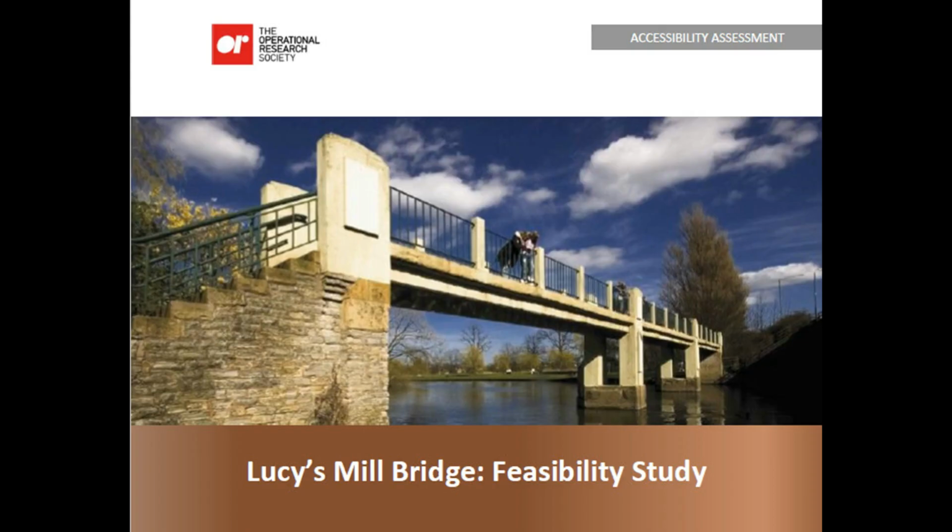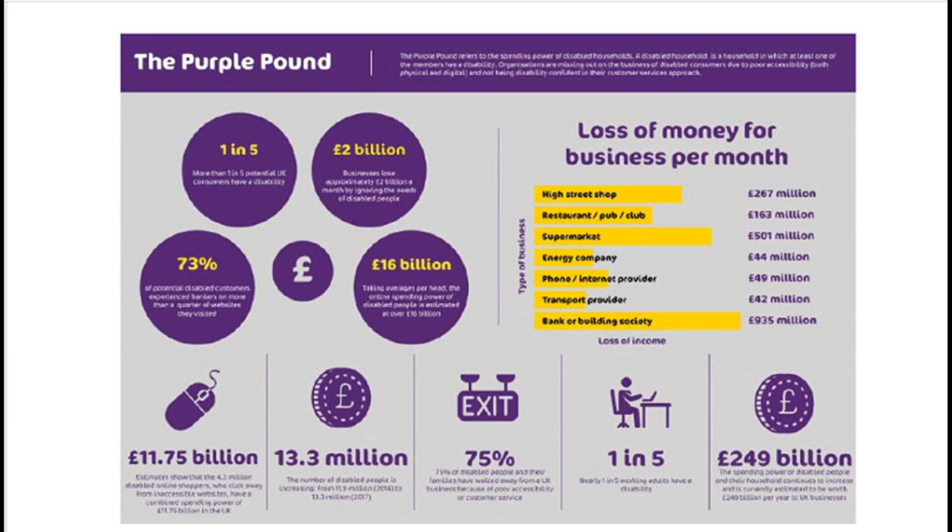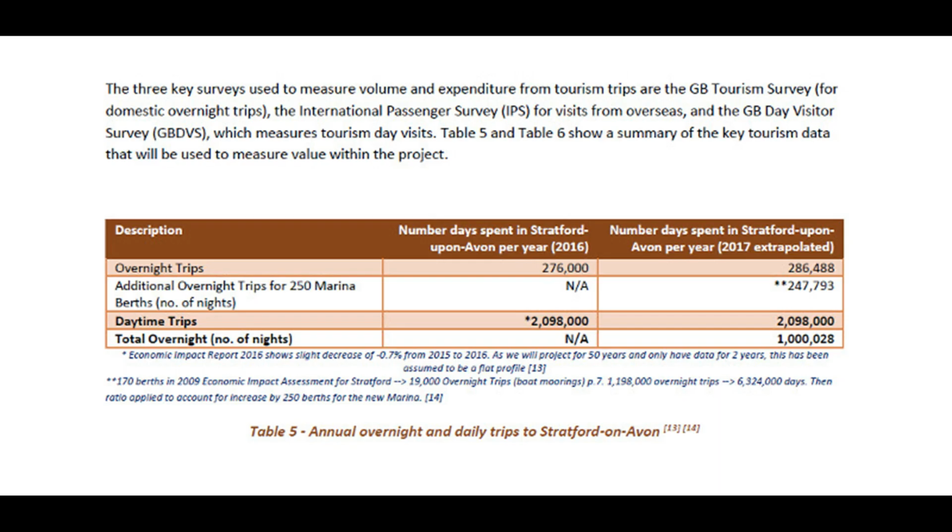Just a week before lockdown, this feasibility study was published. It was thousands and thousands of pounds worth of the highest standard of professional consultancy, all done and then given to the friends of Lucy's Mill. The consultants are Copperleaf plc, experts who provide infrastructure advice for some of the biggest companies in the world. Their work was arranged by the Operational Research Society, a group who support charities and communities who need specialist help across the whole of the UK.